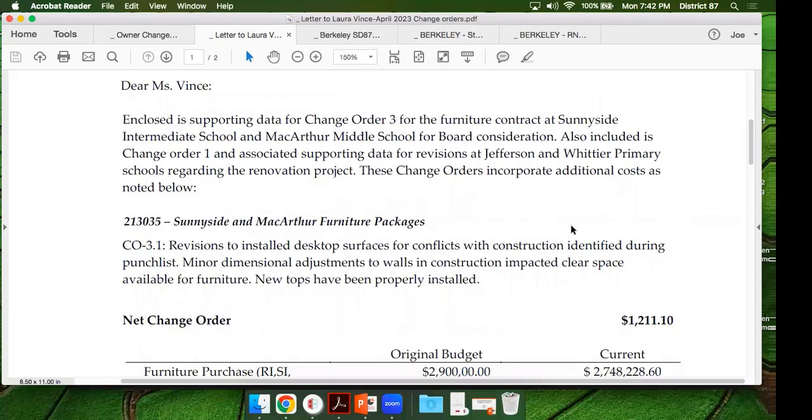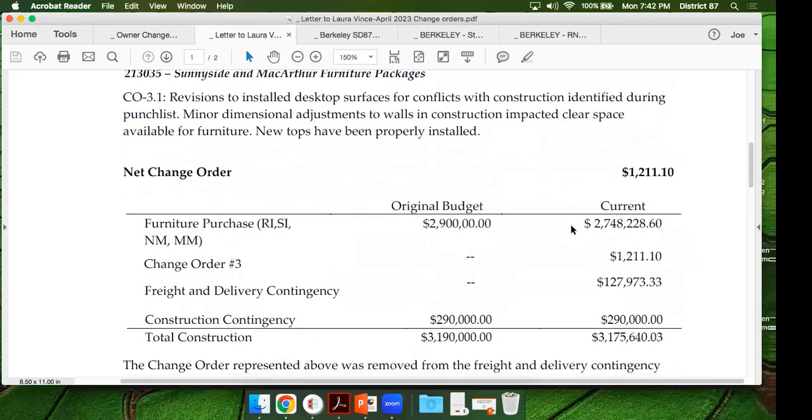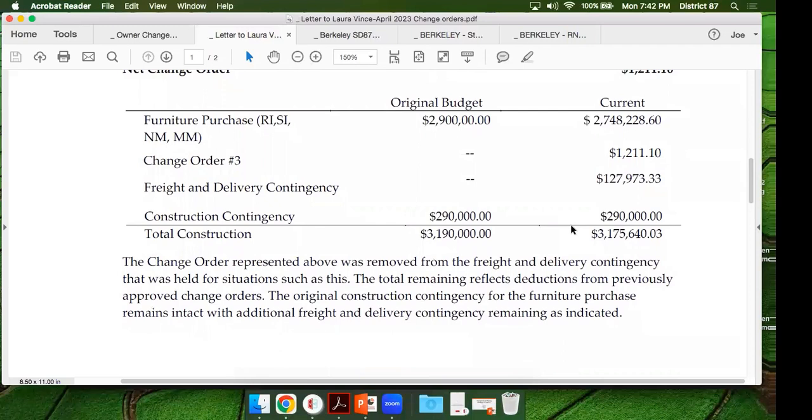There's a few conflicts at desktops. As construction moved on, we had already ordered the desktops from certain desks. We had to make some provisions in construction to get things fit, but the desktops were ordered. So there's a modest change to adapt those desktops and reinstall those of $1,211. So that's a minor impact to the overall furniture budget. If you scroll down a little bit, Joe, you can see this budget overall is in good shape, and we're pretty much wrapped up here at Sunnyside and MacArthur.